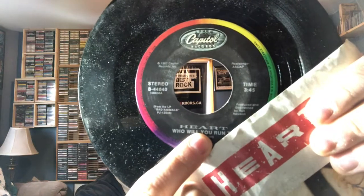We have Heart, Who We Run To. This is from the Bad Animals album, and it's a US copy on Capitol. Live version of Magic Man on the B-side, and that's the Bad Animals cover. This one's well worn, but not in bad shape. And this got the rainbow, well, I call it the rainbow, all the different colors, the Capitol label they were using at the time, and the actual heart, the way they had it written on the self-titled album is there.